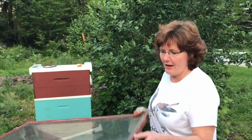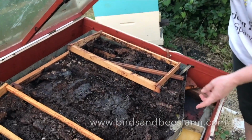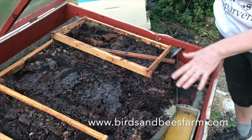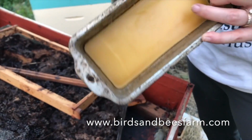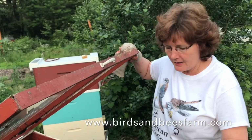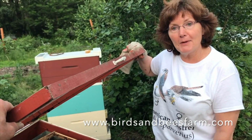Okay, we try to use every part of the hive. When you have an old frame and it's very dark wax, we have this solar melter that Rocky made, and the sun melts the wax and it drips into these pans, and you get beautiful beeswax. This is 100% beeswax. We sell this in small 1-ounce bars. We sell it in big blocks. So if you need beeswax, we have it.